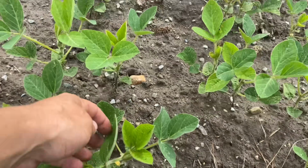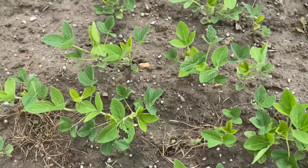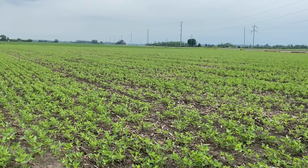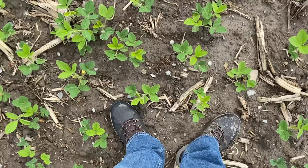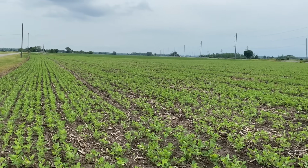Let's see where we're at here. 1, 2, 3, 4 on the 5th trifoliate. Overall, no complaints. Field doesn't look too bad. I'm not going to wander out here too far because I'm going to be a lot taller than when I got into it, but it filled in real nice.